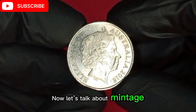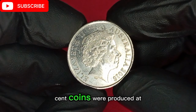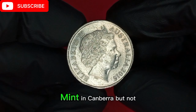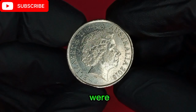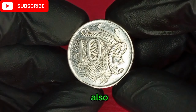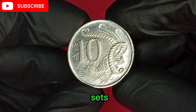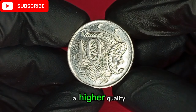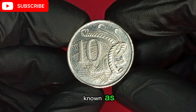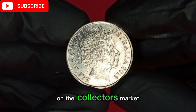Now let's talk about mintage and rarity. In 2016, millions of 10-cent coins were produced at the Royal Australian Mint in Canberra, but not all of them are common. Circulation coins were struck in large numbers, while uncirculated and proof versions were also produced for collectors. Some 2016 coins were included in mint sets, which are usually struck to a higher quality standard. These coins can be in pristine condition, known as brilliant uncirculated, and fetch a higher price on the collector's market.